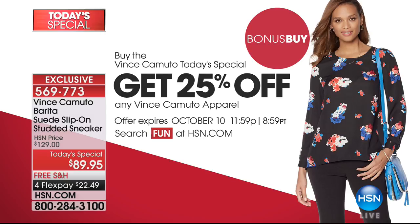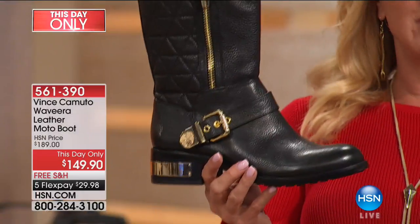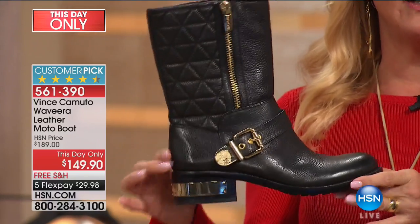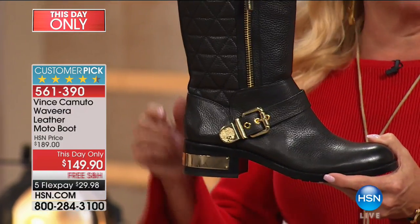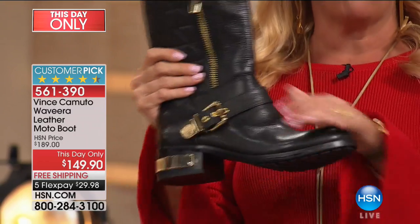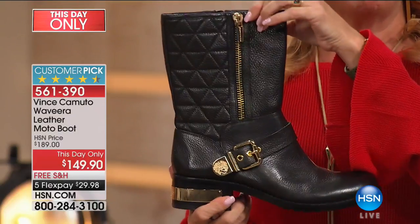That's huge. All right, now, I have to show you these. I own these, I love these, and we brought them back for tonight. They are some of the sexiest, coolest moto boots in the whole wide world. Believe it or not, this is going to be a This Day Only for the very first time. I have these in the olive gray. I could pull them out and take a picture of them for you if you wanted to see them. They're back tonight. They're a quilted design. This is all genuine, yummy leather. I love the kick plate on the back, zipper ease, the buckle.